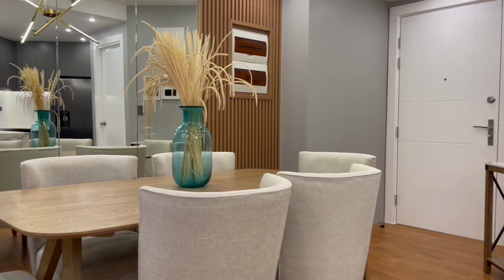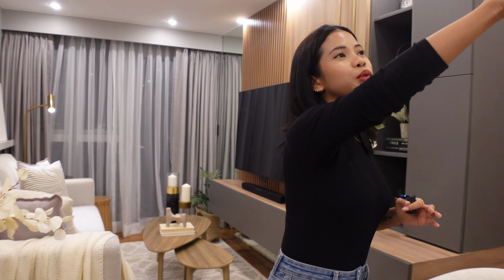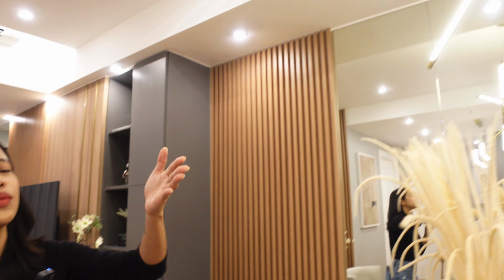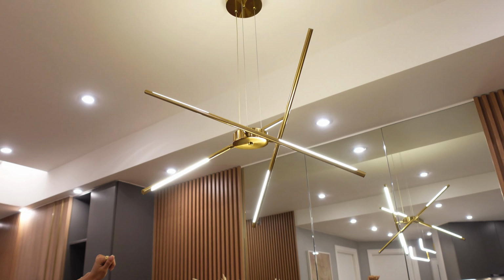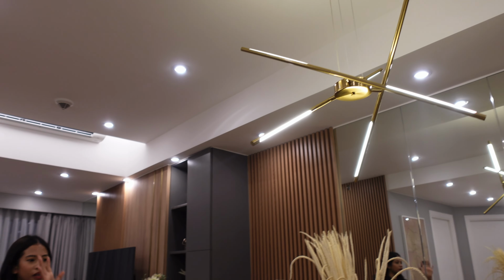So now, as we continue the tour, we're now... Oh, by the way, before we proceed, sorry, ang gulo ko, diba? But I wanna show you this. This one. This light accent. It actually gives perfect look of the dining area.